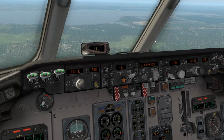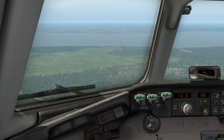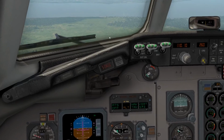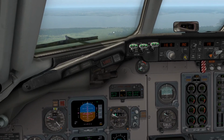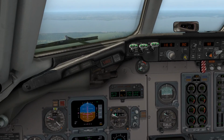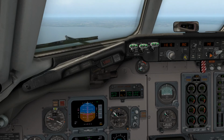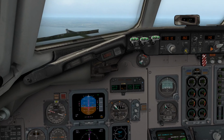Actually, you know what? We'll take the autopilot off, and we'll hand fly it the rest of the way. Go ahead and get our speed back. Do 140. Wish I could see that vertical speed indicator just a little bit better. There we go.